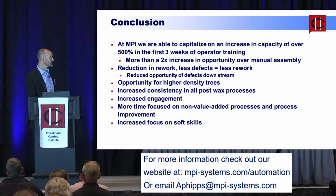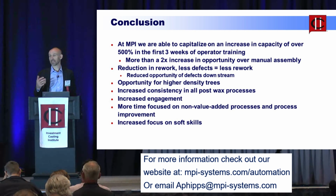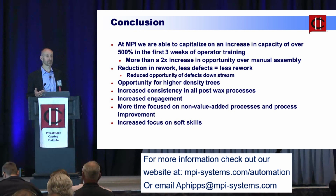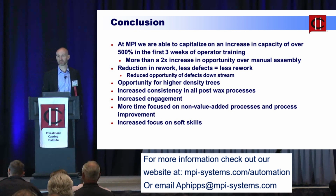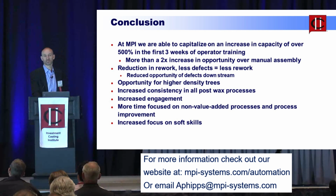In conclusion, what does this look like? At MPI, we're able to capitalize on that huge increase in productivity in the first weeks. Like I said, I can bring a temp in, I can bring somebody from another department. I don't need to have specialists in assembly anymore. It's just not an issue for me. Reduction in rework. Less defects means less opportunities to miss it, which means less opportunities that my customer has a defect in metal, which is far more expensive to fix and far more costly.